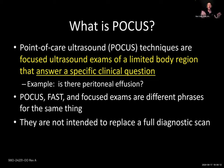I can't tell you how many times I've had an animal come in for anorexia, vomiting. They're looking like a GI workup. And we do our abdominal point-of-care ultrasound and find pleural effusion. And we're going to talk about how you can find pleural effusion sometimes from one of the abdominal locations.